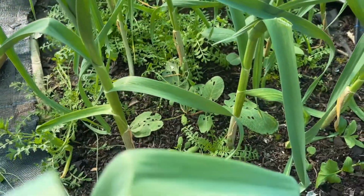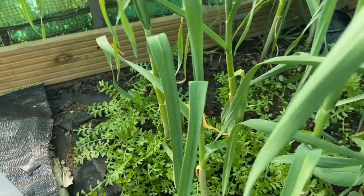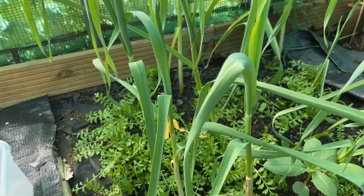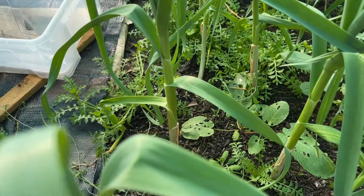Here's my garlic. These are doing brilliant. My garlic last year didn't do too good outside, which is probably just a combination of the weather and things, but it's absolutely amazing this year. This is going to be ready soon, hopefully.